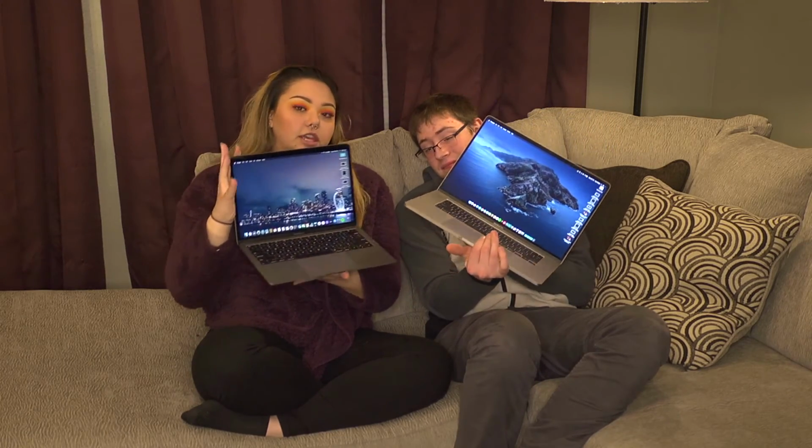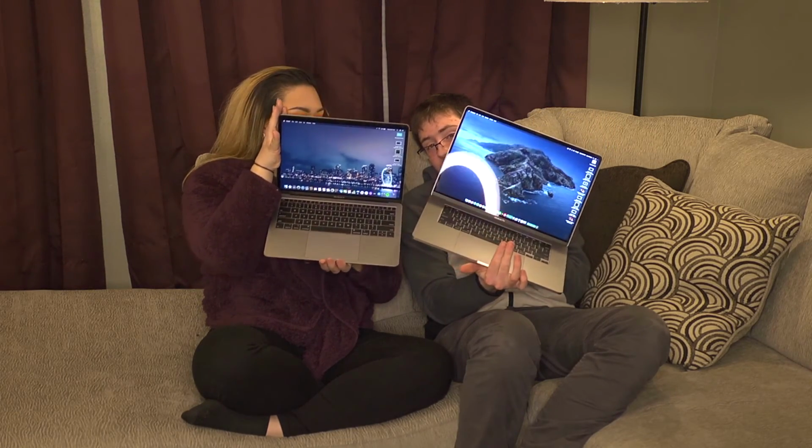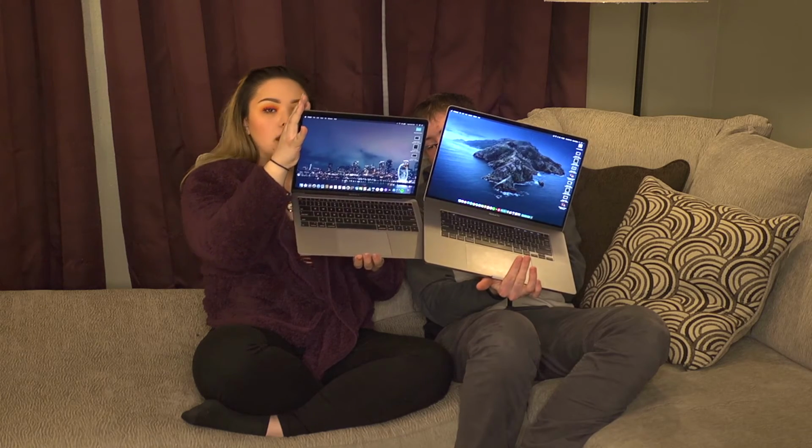Yeah, so all in all, this computer is great if you're maybe a student. If you're a student and you want a really reliable computer. Especially because this is big. This is huge. Yeah, and the thickness, the size, and everything, it's definitely big. Yeah.